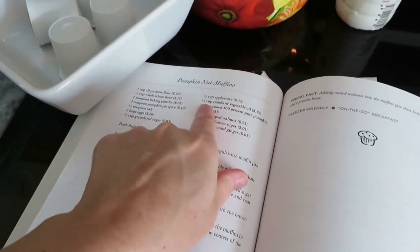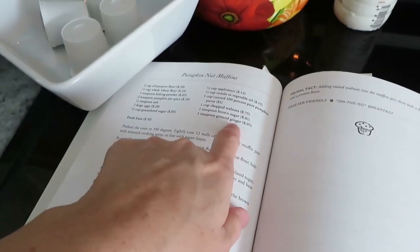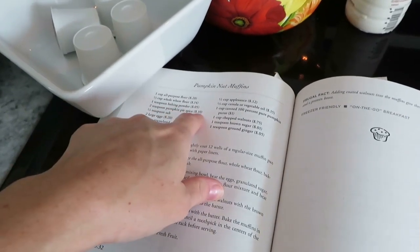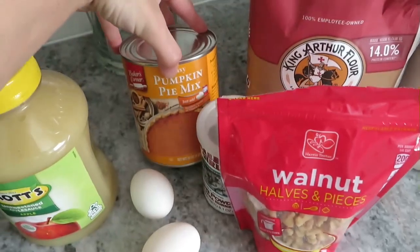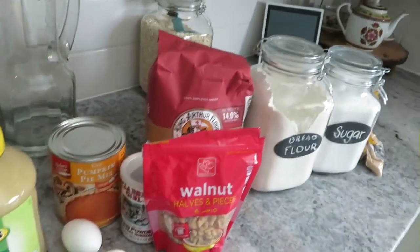And I think, oh, I need some oil. And I think that's it. It calls for ground ginger and 2 teaspoons of pumpkin pie spice. So I'm going to see how spiced this is. We may not need any of that. So I'm going to get busy making some muffins.